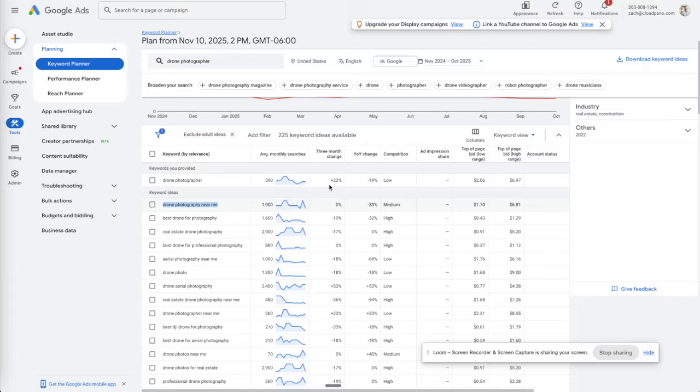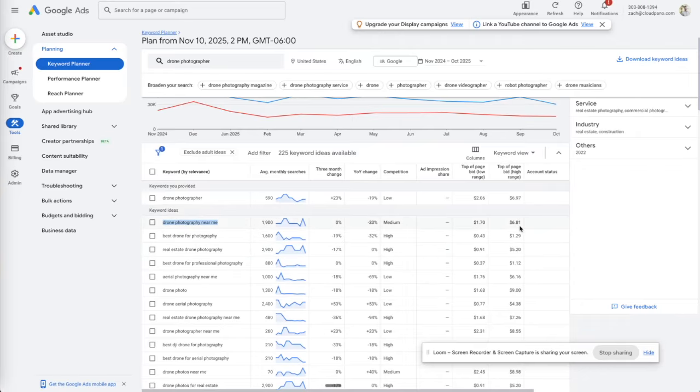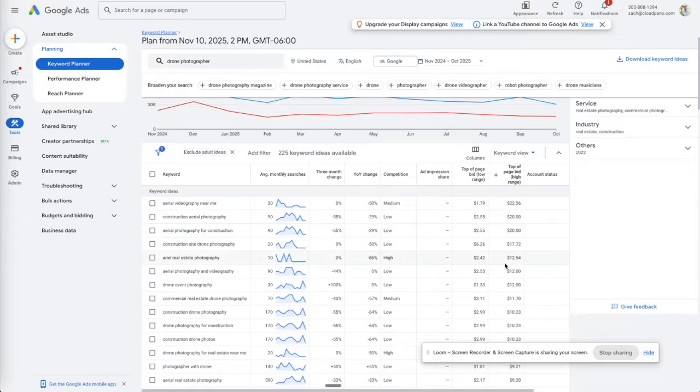You look over here to the right, you can even see top of page bid, high range. You're looking for folks that actually are competing at the top of the bid page. You want people that are actually buying up ads. Okay, if they're not buying up ads, it's a problem. That means no one's spending money there.